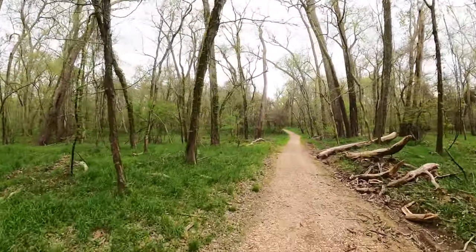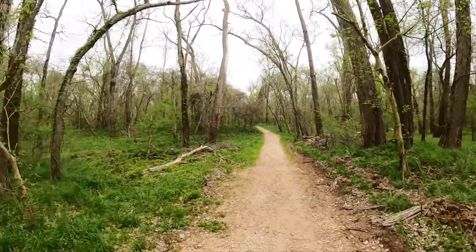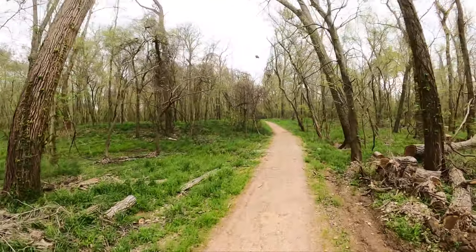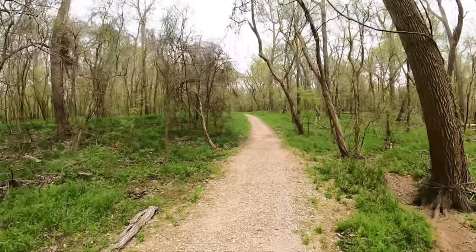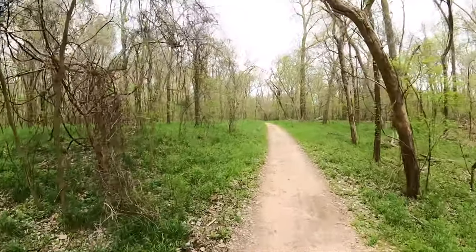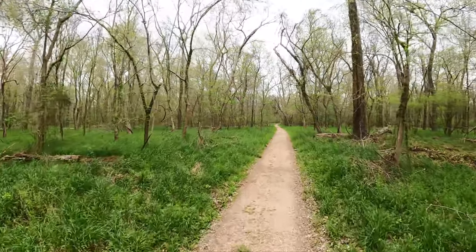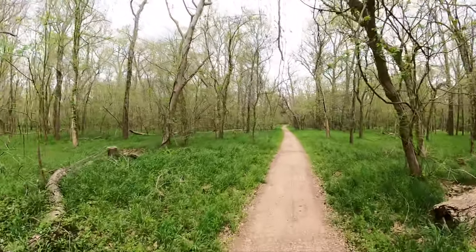This area floods frequently. Stephen F. Austin State Park. Oh man, that's a rough spot right there. Stephen F. Austin is located on the banks of the Brazos River, the lower Brazos River. And in the spring, when we get our seasonal monsoon rains here in Texas, this part of the Brazos River gets real high.